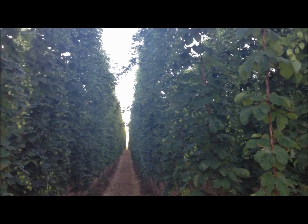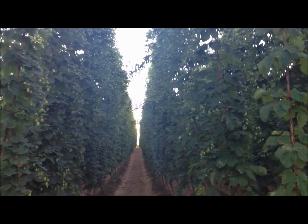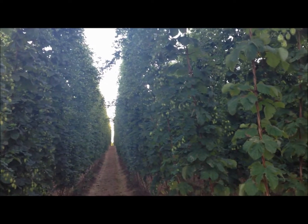I think we're going to have a pretty good crop in terms of quality, and on these targets yields shouldn't be too bad. But the other varieties we'll take a look at now, and they're a little bit lighter.